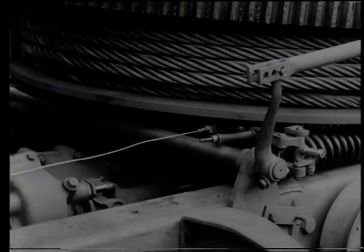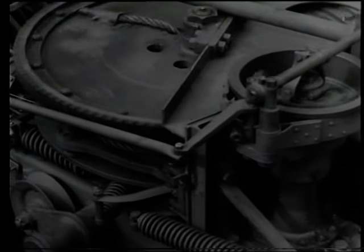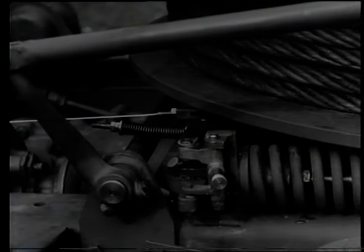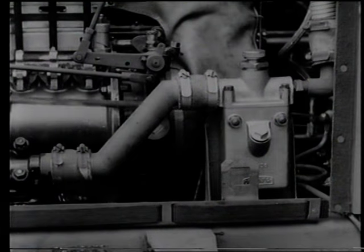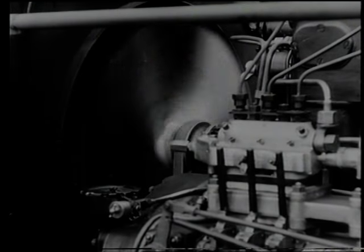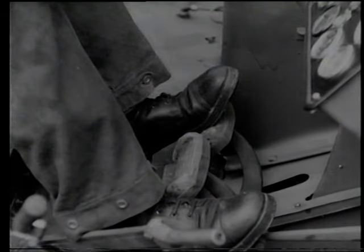But let's see the cutout device in action. The frame swings on its pivot, extends the spring, and the wire cuts off your engine. When this happens, immediately depress your clutch to ease the load.